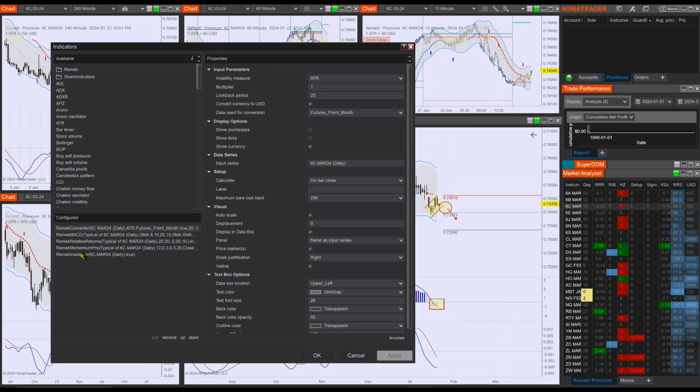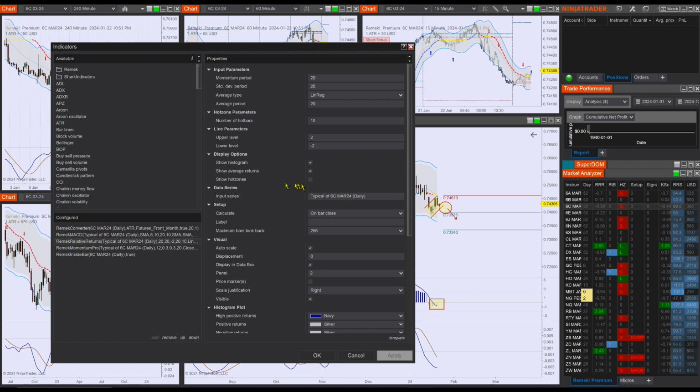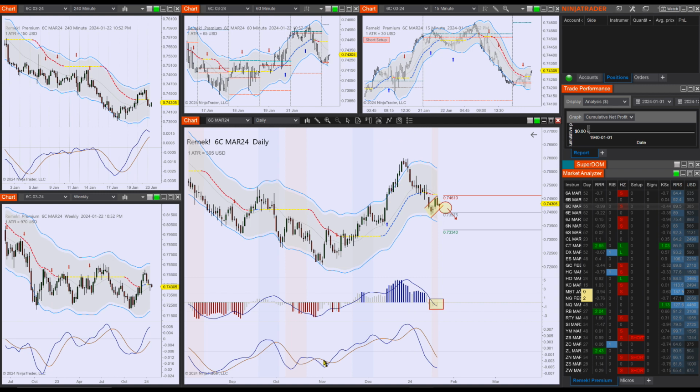If you so choose, relative returns, hot zones, show hot zones, and then you can show the hot zones. And you see that we are in a bearish hot zone. So this setup and setups similar to this are potentially very powerful to the downside, wherever the hot zone is going.